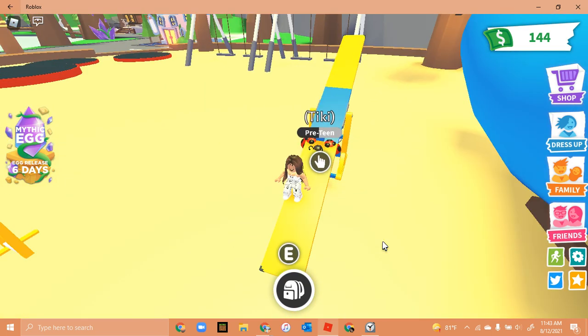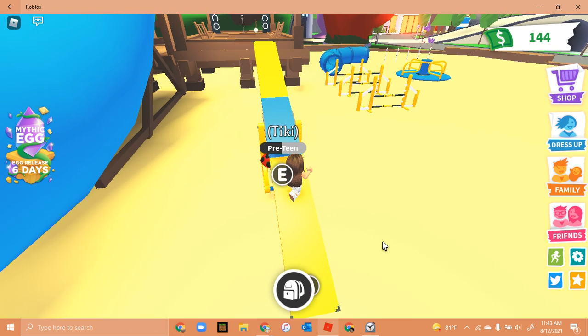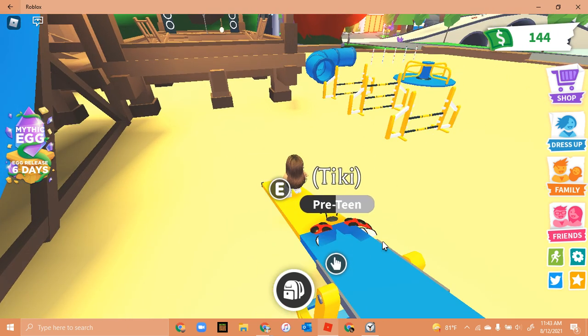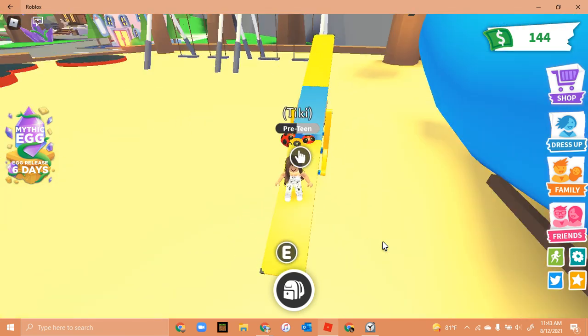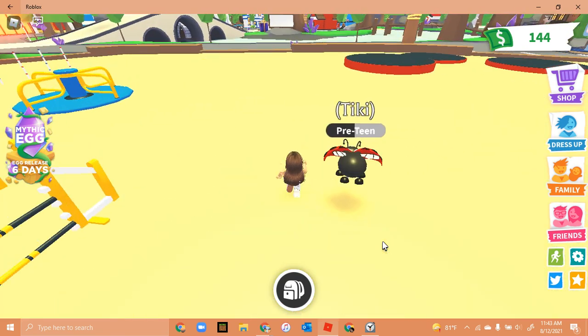How much is left on the timer? 4 minutes. So, once we're done with this, do we want to go spend all of our money on ocean eggs? If I even have enough for one. Yeah. Okay. Oh, cool.